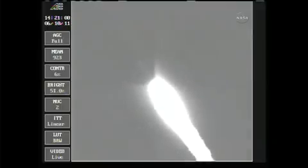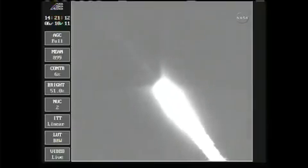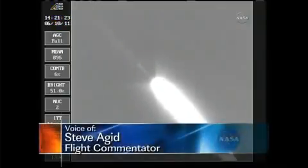49 seconds in. Max Q. Maximum dynamic pressure in the vehicle. Coming up on the 1 minute mark as we're standing by for solid burnout. Chamber pressure beginning to drop in the solids. We have burnout. We'll be holding on to those solids for about another 30 seconds to assure we have a safe water impact point. 1 minute, 13 seconds into the flight.